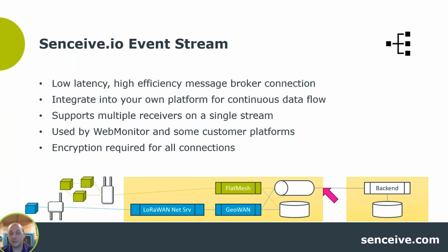So first of all, there's the raw event stream. The main data outflow of Senceive is the event stream. It's designed as a low latency, high efficiency outbound connection. If you control your own platform, you can modify the code, write a plugin, whatever it is, to connect directly onto this event stream. And that's basically what we've done in WebMonitor. You can have multiple receivers on a single stream. We've had a couple of customers also do this with their platforms already, and it's quite secure because TLS encryption is required on all connections.